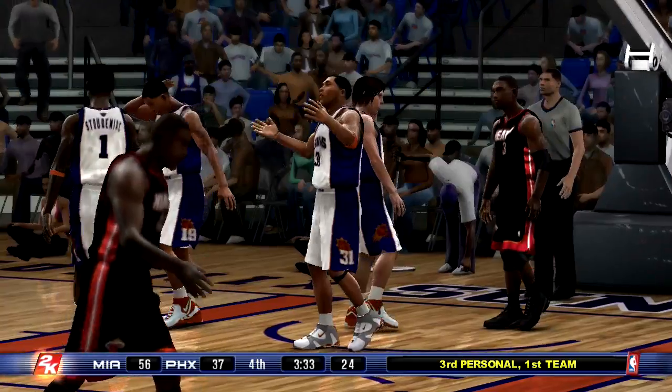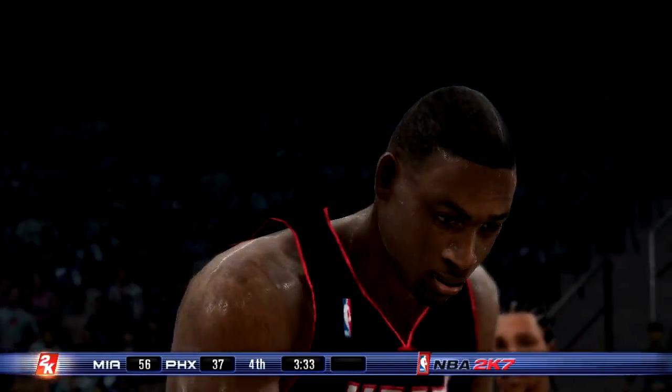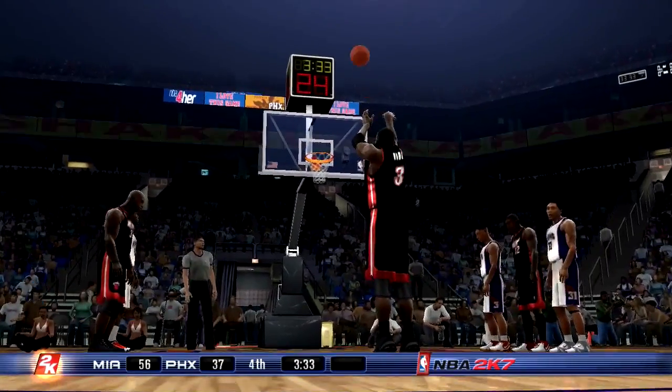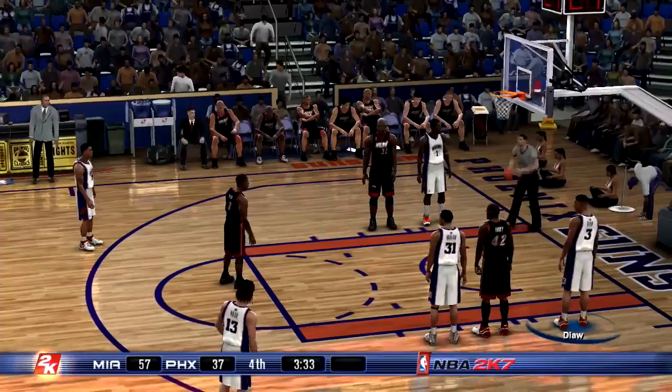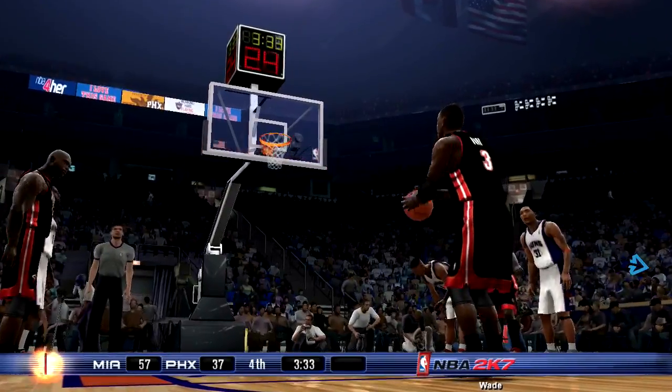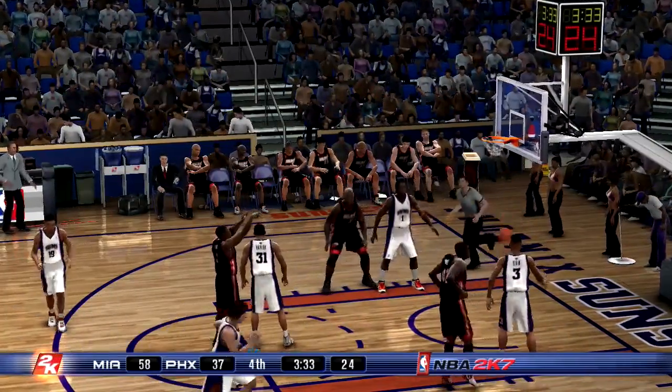That last dunk, a bit of an embarrassment by Wade. Shooting two. And he makes the first one. He gets them both.